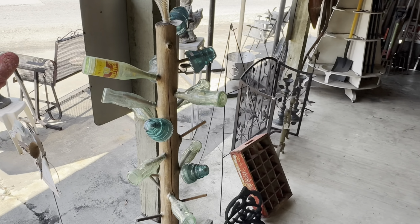Some old doorknobs and hardware. And a decorative horse. It was $39. And a few more items. Pool ball set. I like this tobacco can also. It was $32.99.